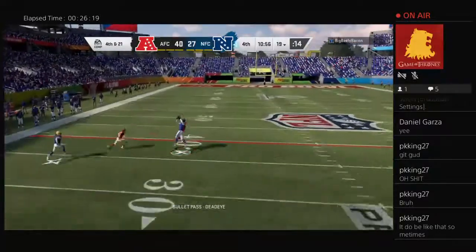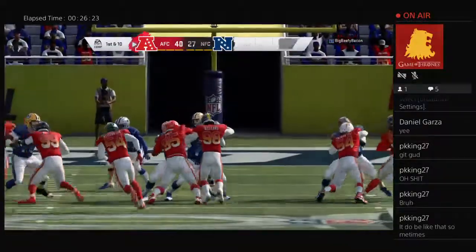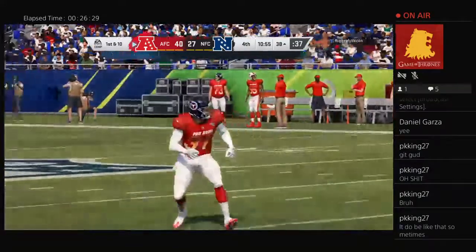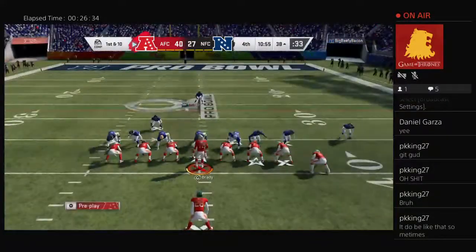Breeze going to go on 4th down. The left side, completion to Jones. Pete Carroll rolled the dice, but it didn't work out. And the AFC is going to get the football back in great field position. So here's a 1st and 10 at the 38.